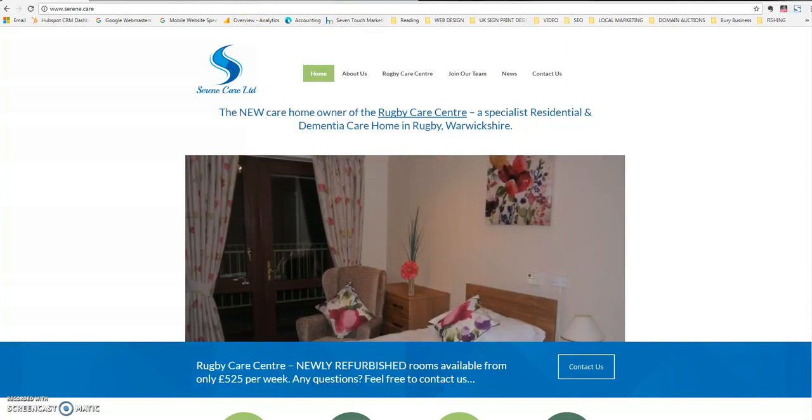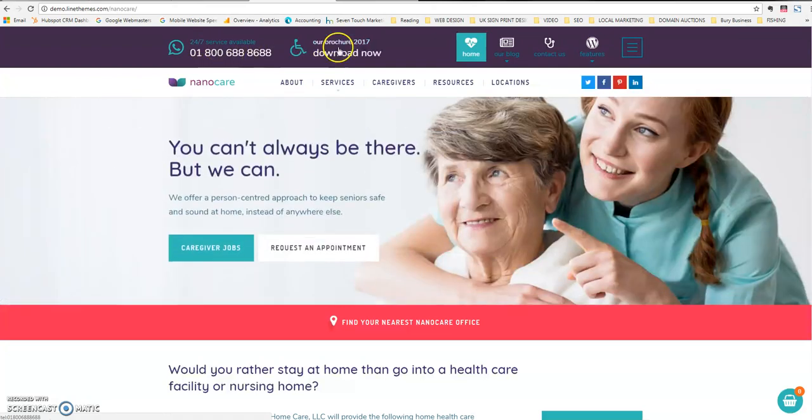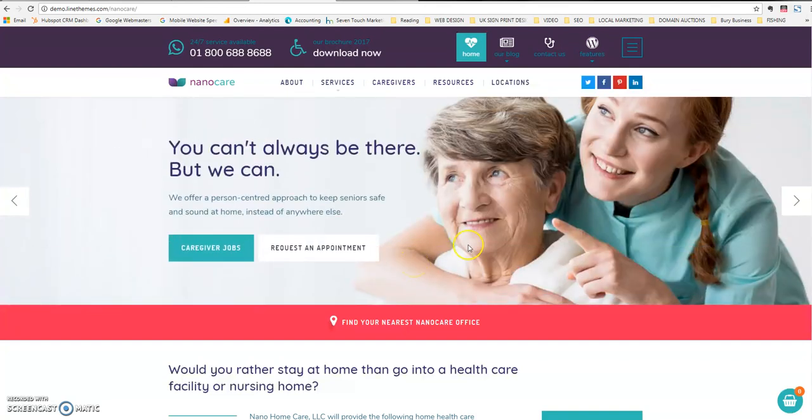So I'll just show you a demo of a care home or a care kind of themed website. As you can see, there's a phone number right at the top, a brochure download at the top. A brochure is really good. People like to download something and read something before they commit to it, sometimes even contacting you. If you haven't got a brochure, we can help with that. They're not too expensive to have designed. And I'm sure if we were to work together on the website, we'd be able to do some kind of discount. But as you can see, every slider has calls to action, request an appointment, jobs.